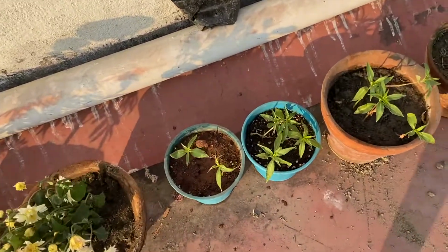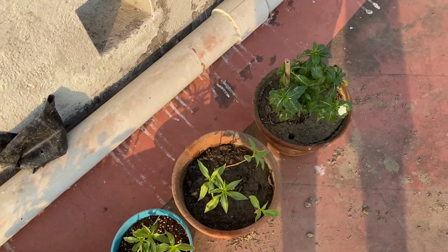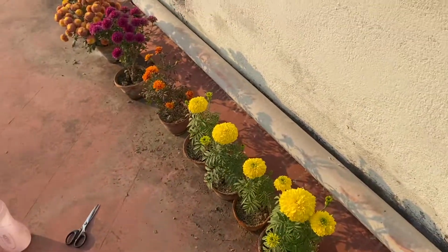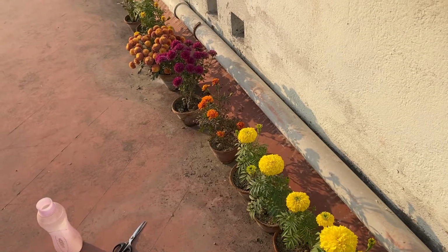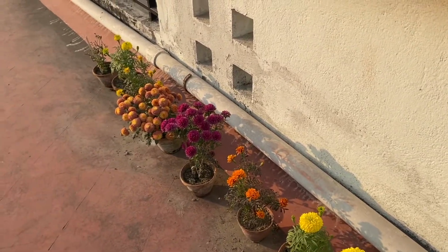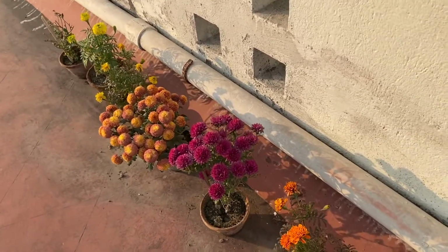I've recently planted some balsam plants, and I've put this vinca and replanted it from a smaller pot. So basically this is the flowering plant. I want to talk about the problems that we face, the challenges of flowering plants, and what they require, and so on and so forth. So let's dive into it.